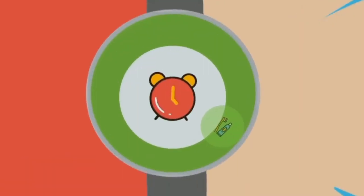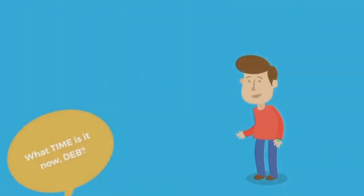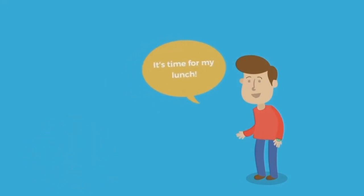Introducing Saathi. Saathi is a smartwatch which uses visuals similar to flashcards that Dave is accustomed to through his daily classes. Instead of analog hands or digits, Saathi represents the time through graphics that Dave easily understands. For example, the alarm symbolizes the time to wake up. The toothbrush tells it's the time to brush the teeth. So let's again ask Dave, can you tell the time now? And yes, Dave will reply, it's the time for lunch.